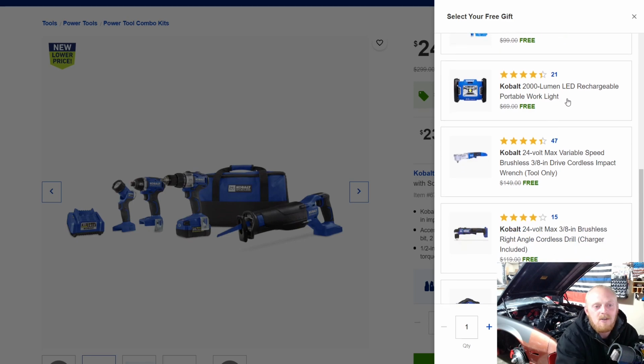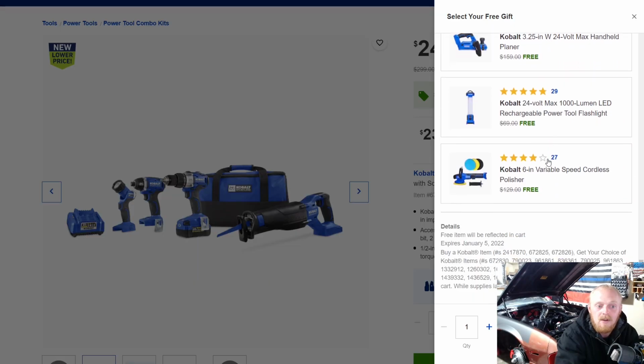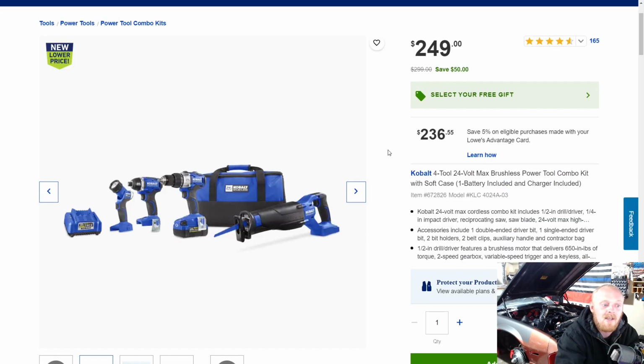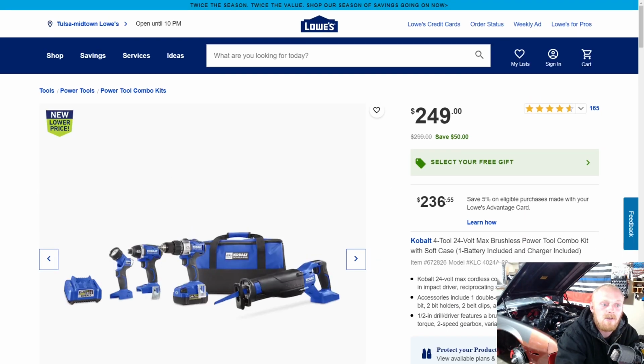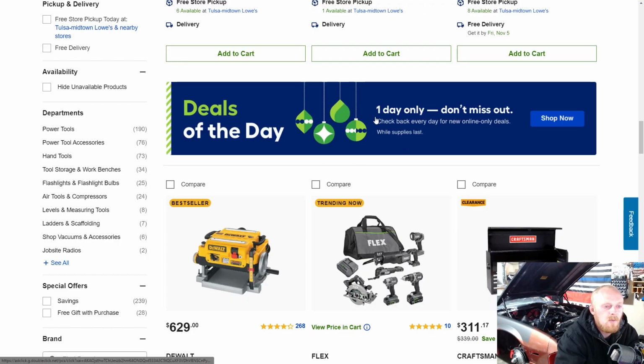A 2000 lumen rechargeable work light. Here's a nice cordless impact wrench for really tight spaces. These things are fantastic. Same thing with the cordless drill when you're working in tight areas. Circular saw. So a lot of different options to select for a free gift on your Cobalt set that is now at $250 from $300. And then also keep in mind that Lowe's will have these one-day deals going on as well. So it's always nice to just, whenever you have time, if you get bored, check in and see what their daily deals are, because you can find some good ones there as well.